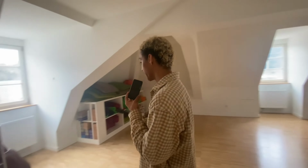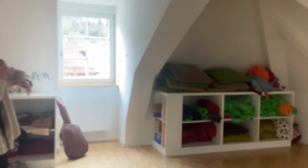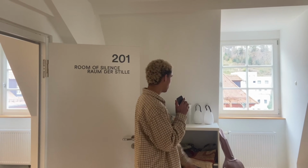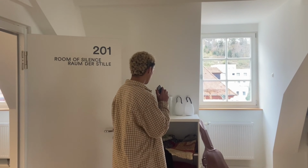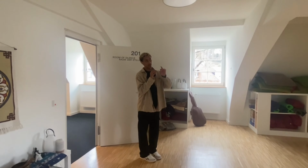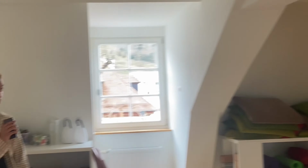So basically this is the room of silence. And there you have a lot of different stuff, carpets, yoga mats and some couches. So then you can actually build your place to feel as comfortable as possible. We also have a lot of religious items, so you can use them to practice your own religion. And when there's sunset, it is amazing here because you can see through that window. It's a very beautiful view. So yeah, let's go.